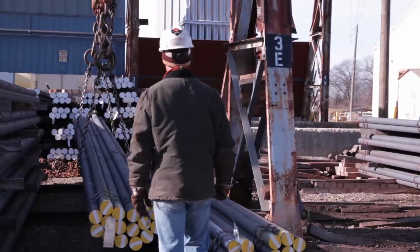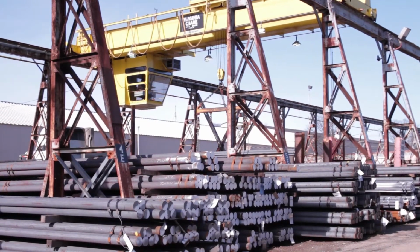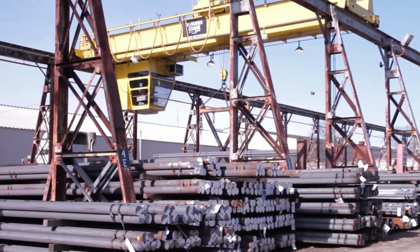In this 9,500 tons of steel, we have about 90 different steel grades and steel sizes out there in the steel yard. So we have a lot of different combinations. So we might maintain one steel grade in 4 or 5 different sizes out there, where other steel grades we don't have in 1 or 2 sizes.